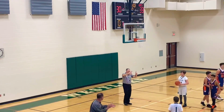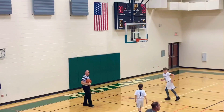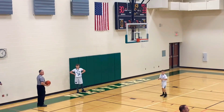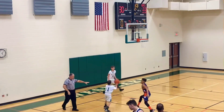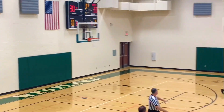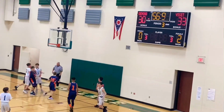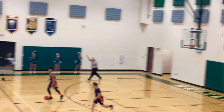Miller. And that is a, oh, whoa. That is big for Westlake right there. Oh, wait, no, it's not. I thought they were over there. Never mind then. It is, but it isn't as big as I thought it was going to be. There's 1 minute left in the third quarter. Campbell drives. Now Snyder has the ball. Yes, sirree. 2 points. Well, now it's a one-point game, folks.